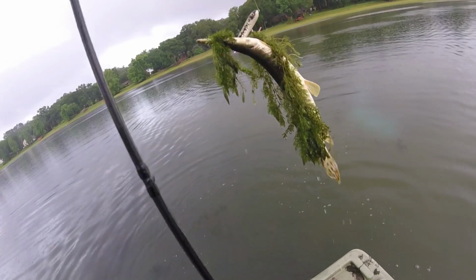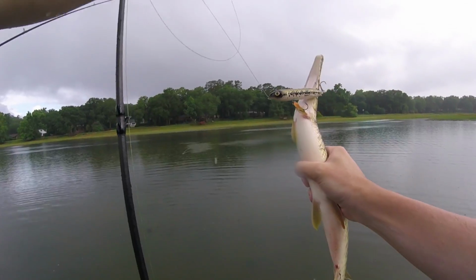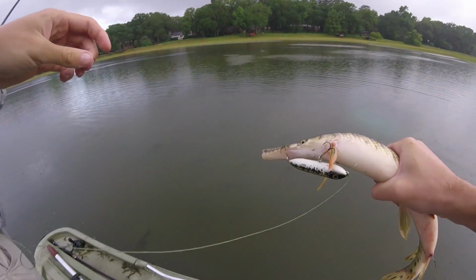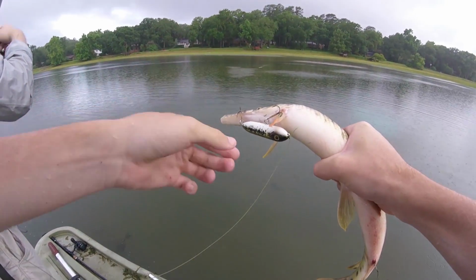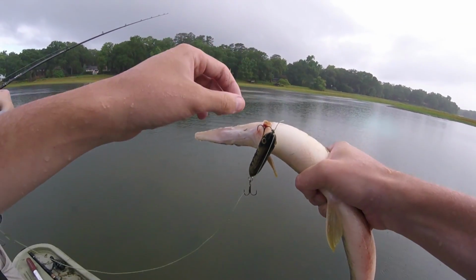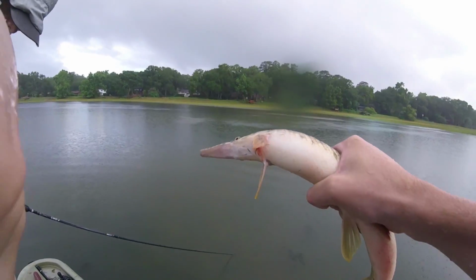These things are nasty, guys. How are we going to do this without pliers? Don't ask me. No, no, no. Oh, I'm terrified. Do we have anything to get the hooks out? Okay, we got one hook out. Oh, please don't shake. Pop it out. Oh, I don't know how you did that.